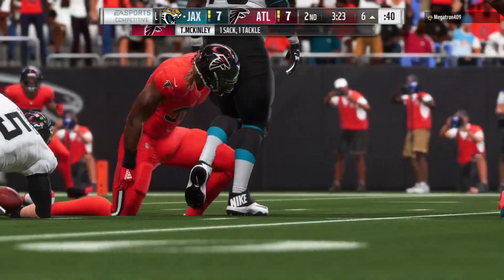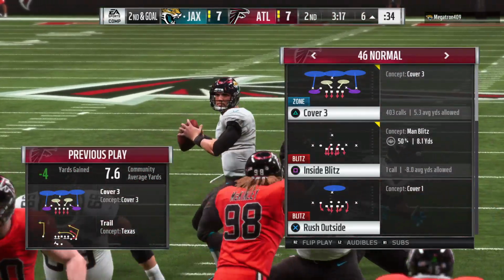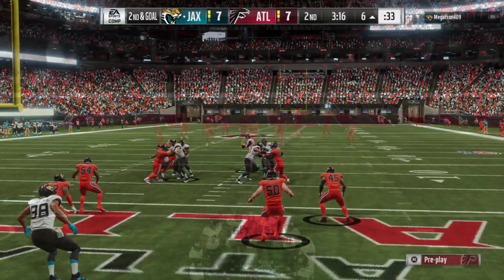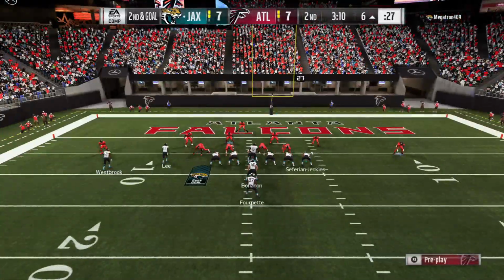Feeling the pressure here and taken down. A sack back at the 7. Tack McKinley able to drop him for a loss of 4. That I'm struggling to understand a little bit. That close to the goal line, 1st down, run the football. If you want to throw it, throw some play action on 2nd down.